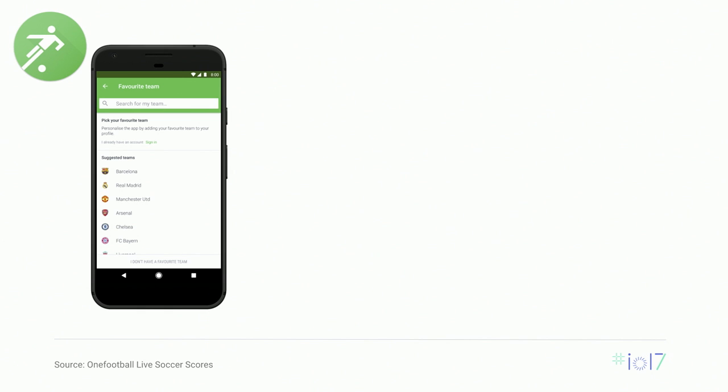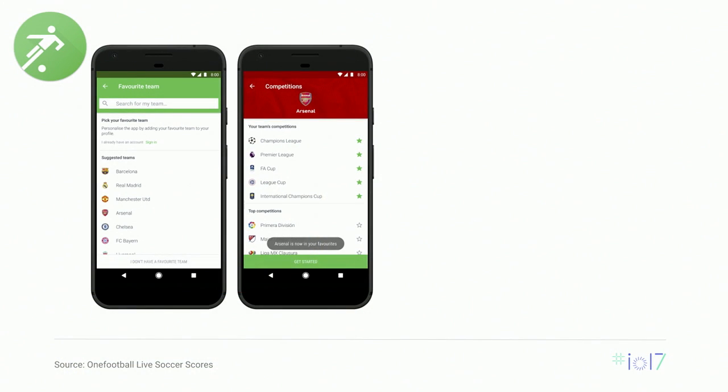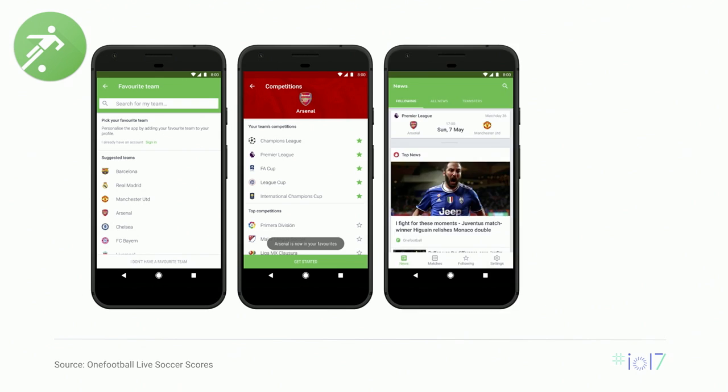So after downloading the app, you select which one is your favorite team. I really like Arsenal London, so I selected them. On the second screen already, it's Arsenal themed, as you can see by the red color. As a user, I can now pick which of Arsenal's competitions I want to follow. Once I've done that, in my case, I probably selected all of them. Once I've done that, I'm done.